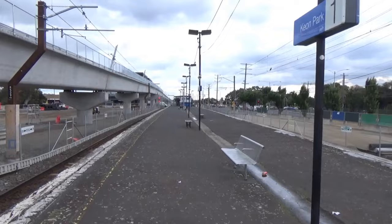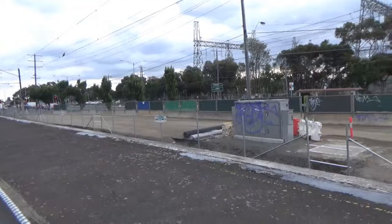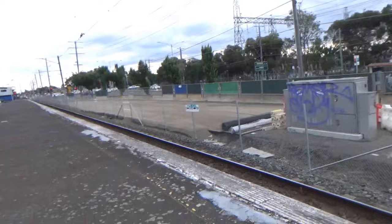This refuge thing on the side here doesn't seem to be for anything. They're not going to run the bridge all the way out here. They're actually going to run it where the platform is.